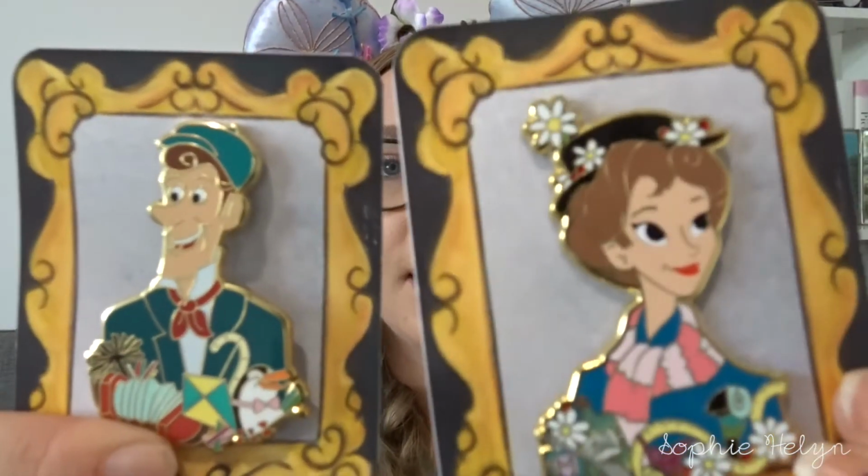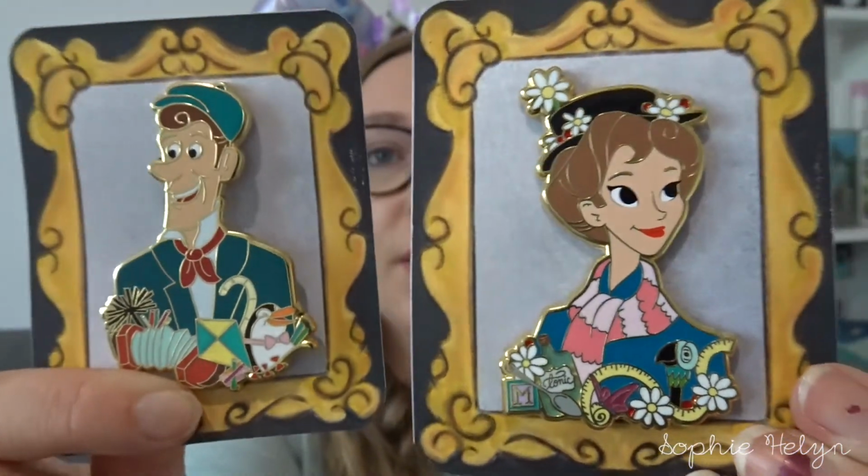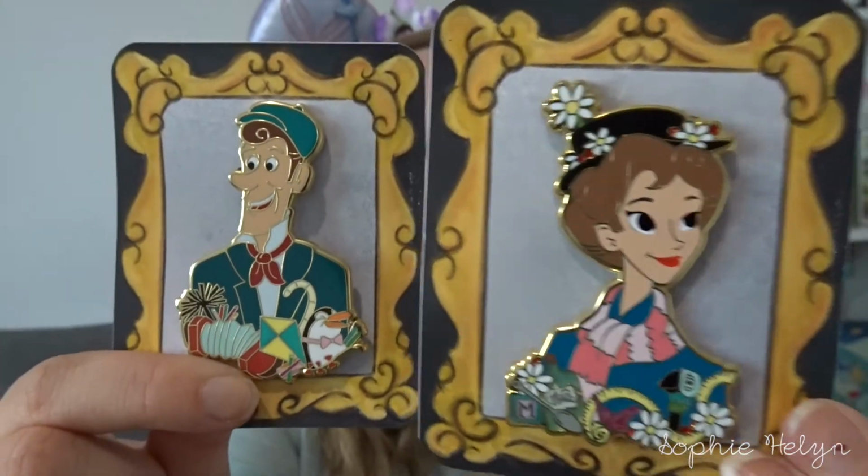So they're these headshots of the characters from Mary Poppins. So you've got Mary and Bert. Oh, if I can show you. So this is the Mary and Bert one. They are super cute and I think will look really good in a pin display. So I got those then. They're quite nice sized pins as well.